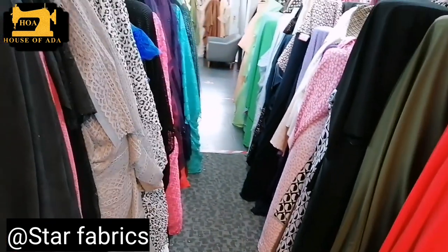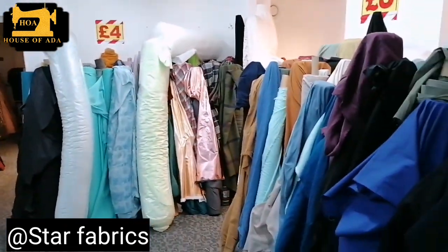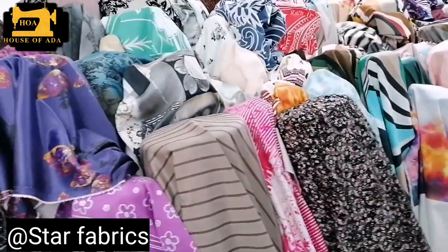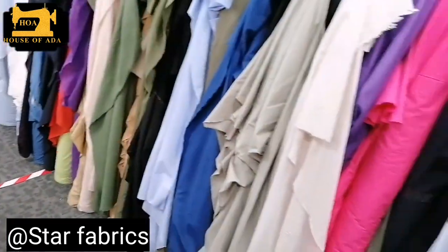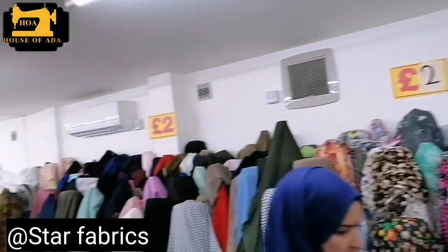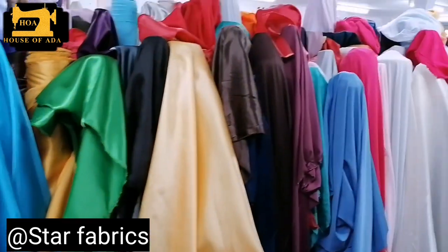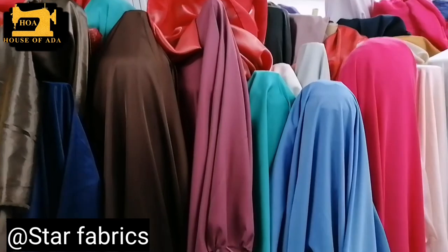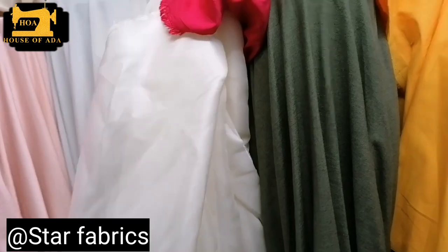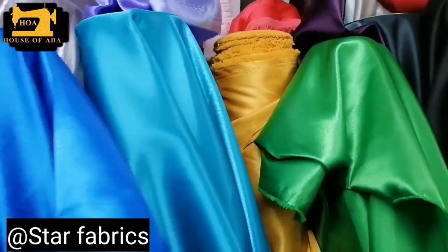And coming to the center here, lots of fabrics for you to feel. Check, and very cheap as well. So these are the fabrics. The prices are on the wall. Cheaper. And here you have your satins. Satins. I can't believe this. Look at, all for £2, £1 per meter. And they are of great quality.